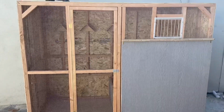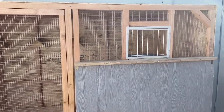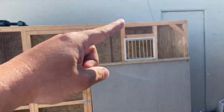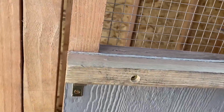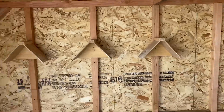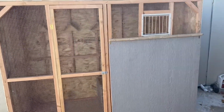All right, so this thing's finally here. Man, thank God. So yeah, now we just gotta put on the landing board right here, and then the viewing area. Also, we're going to put in the perches inside. So this is the plan for now, but we'll see. All right, there it is, the new GPS loft.